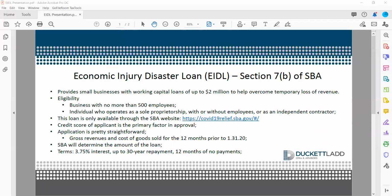So real quick, I'm going to share my screen and go over just a couple of details about it to give a little insight into it. First off, it is under Section 7B of the SBA. What it does is it provides small businesses with working capital loans of up to $2 million. That's the ceiling, to help overcome the temporary loss of revenue. So the question is, who's eligible? Basically, businesses with no more than 500 employees, but also individuals who operate as a sole proprietorship with or without employees or as an independent contractor.